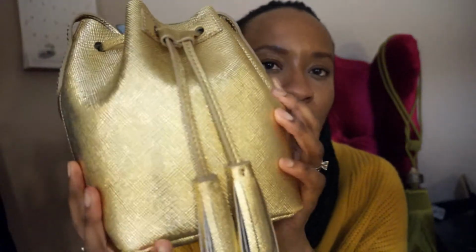But the first bag I have shown before, I've talked about before, and it is this beauty right here from J. Crew. This is my J. Crew textured leather gold bucket bag that I absolutely love. It has a long adjustable crossbody strap and tassels, and it's just so beautiful. It's such a great workhorse. When I do pull it out, I use it for weeks on end. So yeah, I would be hard pressed ever to get rid of this bag.